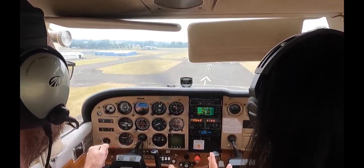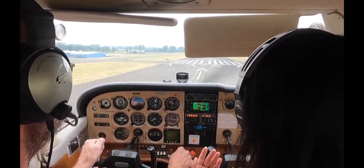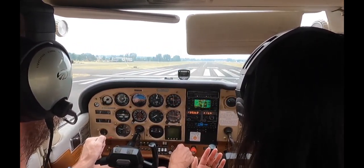Kicking that right rudder. Skyhawk 5A Hotel, number 2, follow Skyline, 3 mile final, runway 25, cleared to land, number 2 behind the Skyline.